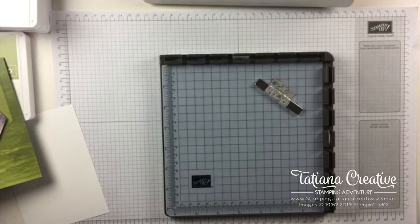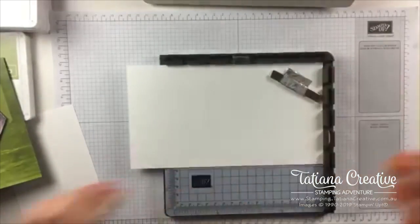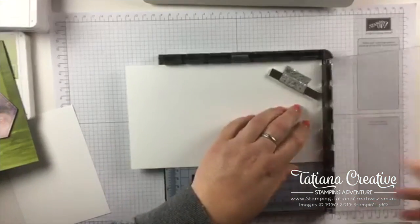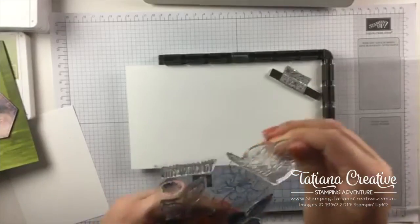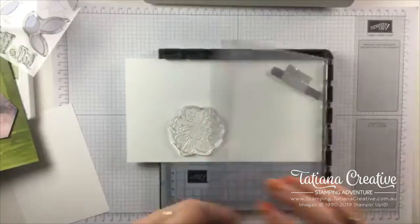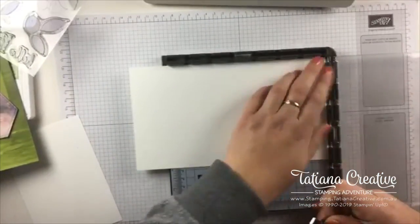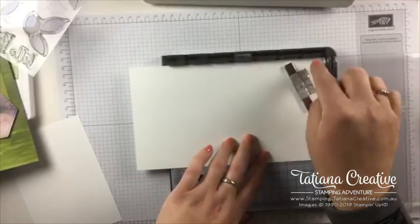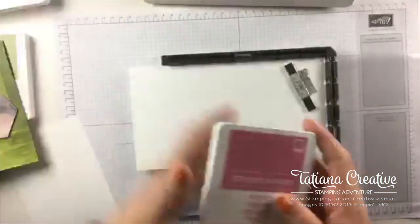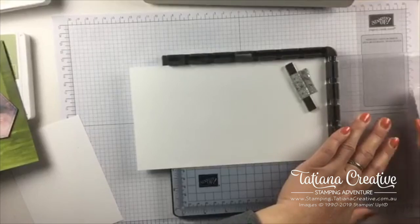Grab some Whisper White. There we go. And you can also buy extra plates. This comes with 2 plates, which allows you to stamp various things. Now when I'm stamping a multi-part stamp, I like to start with the outline image, because it helps line up the rest of it. I've got a magnet, but I know my piece of cardstock is right in the corner there as well, and I'm going to stamp the darkest color for the outline. I've chosen Rococo Rose, which is one of the new In Colors.